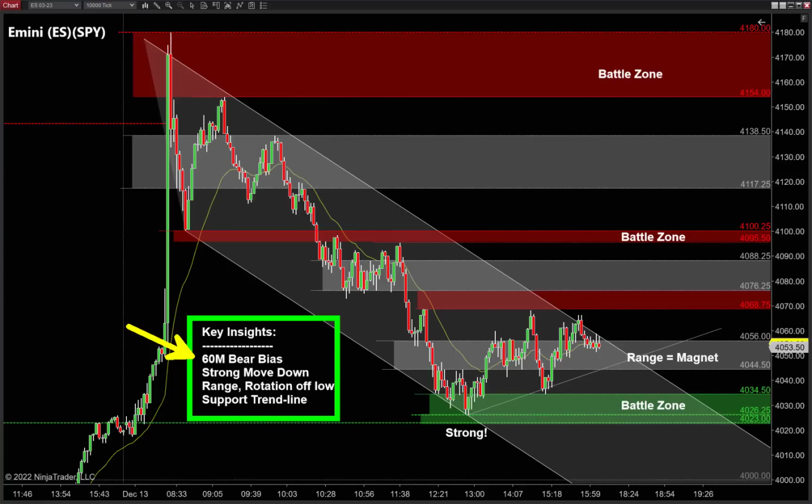Every time the buyers get these pops, every time the buyers get this on a silver platter, they can't hold it. So until the buyers get a pop and actually hold that pullback, we're still going to lean on this as a bear bias, and that will be the lens that I look at this chart through this evening.